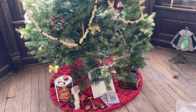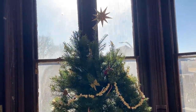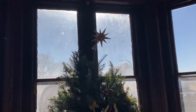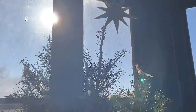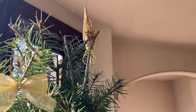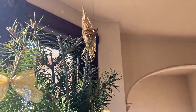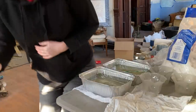There we go, a bit better lighting. Probably gonna get worse up here. See, crooked star. There's like a long bit. Oh my God, I'm blinded. A long bit there that we stuck it on, and it's just kind of migrated down even further. So it's beautiful.